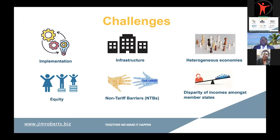And then there's also an issue to do with heterogeneous economies. Like I already mentioned, if we're all producing coffee, then there can be a challenge. And also, some economies are big, others are small. So there's always that worry that if we go into this, maybe we'll lose because we'll then become net importers from the other country. And of course, issues around equity, there will be need to move slowly and see how these tariffs can be lifted, but not affect the very small scale farmers who may be disadvantaged. And of course, the issue of non-tariff barriers and disparity of incomes amongst states, which I think I've mentioned already.